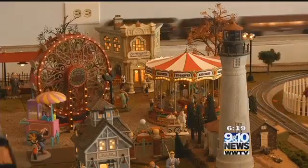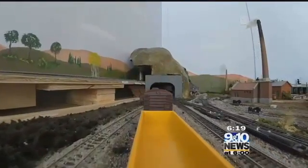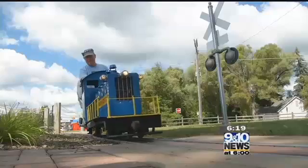Oh, the young kids really enjoy it and they get real excited, but the adults, I think, appreciate the work that's involved to get the layouts to where they are today. There's even a surprise in the bathroom. We decided to run the train tracks for the HO through the lavatory. It gets a lot of chuckles and people like it.